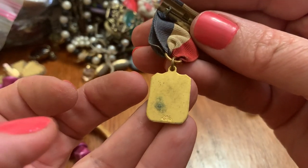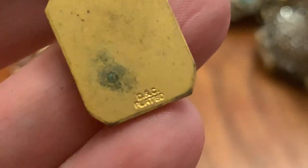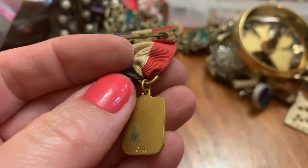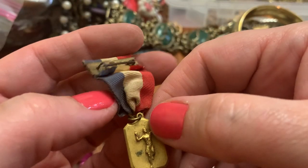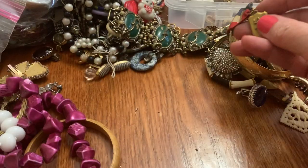An old, let's see, D and C plated, I think. It's a runner. That's old. Yeah. Cool.